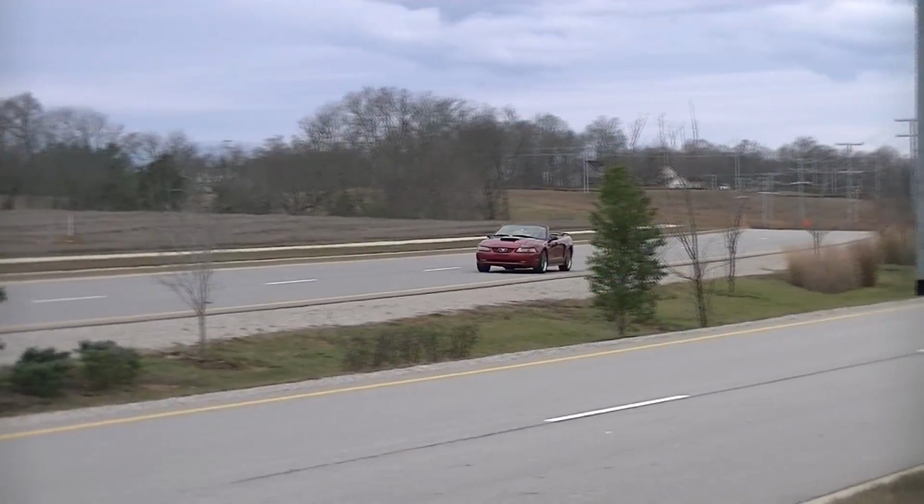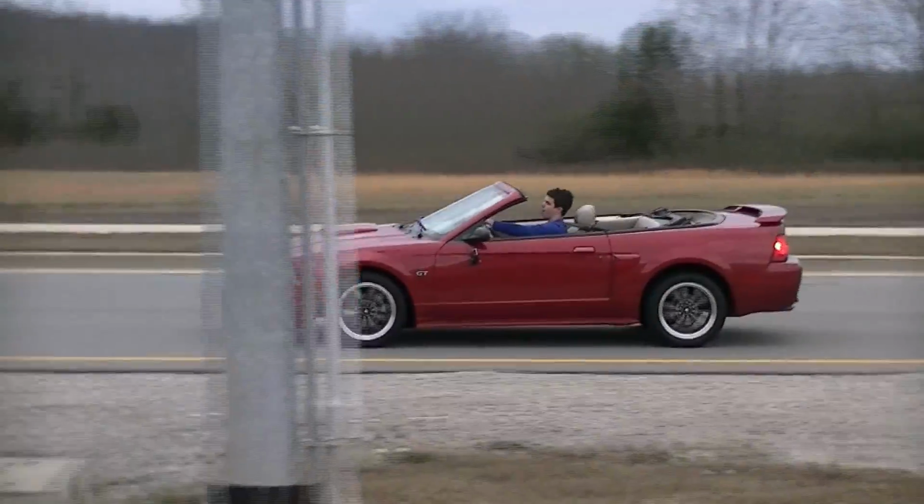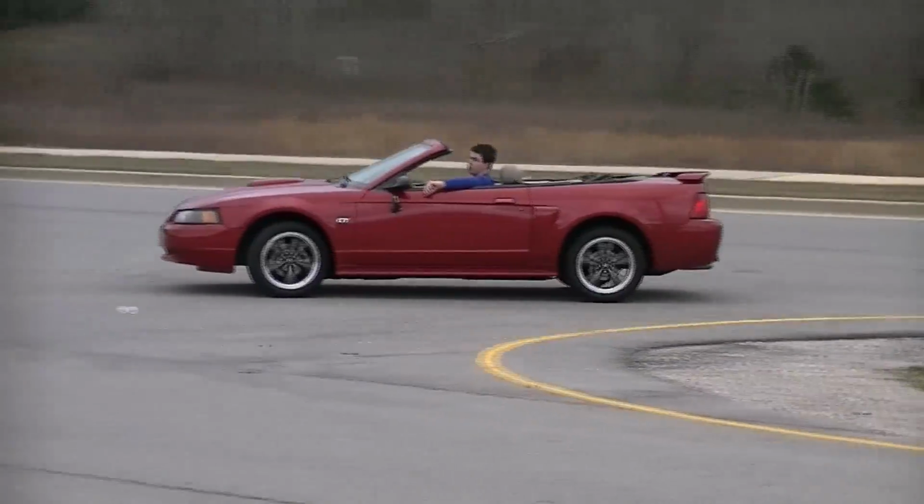And I know what you're thinking. A 5-speed V8, the gas mileage must be terrible, but I usually get around 22 miles per gallon, and filling up costs me around $25 every 2 weeks.